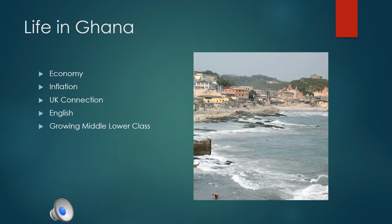Ghana is very involved trading-wise with the UK. This makes sense being as close as they are to South Africa. Ghana is considered the UK's fourth largest export market in sub-Saharan Africa. Ghana also has strong economic, historical, and political connections with Great Britain.